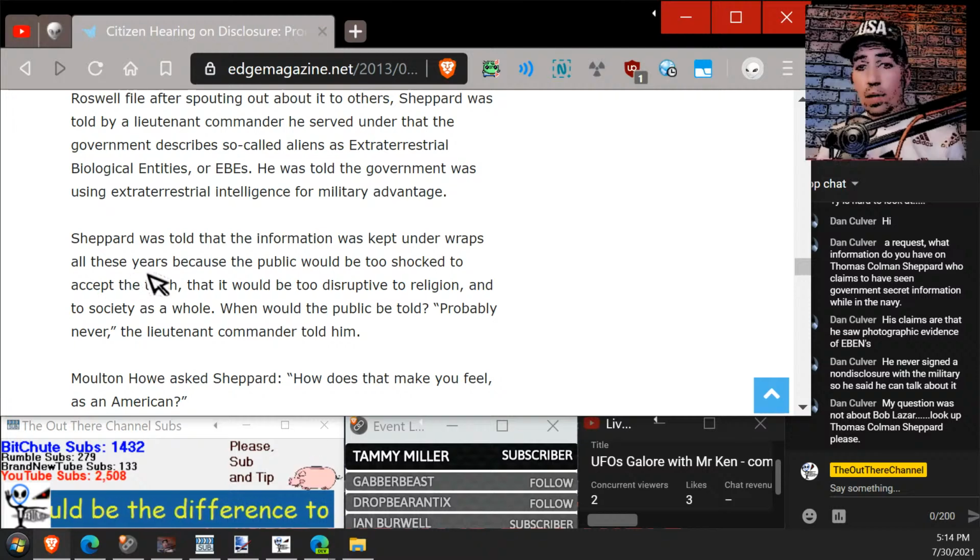I'd say only a fraction of the population would be, the more religious types. But the more scientific types would be accepting of other life. That would be too disruptive to religion. So that's the whole thing here.